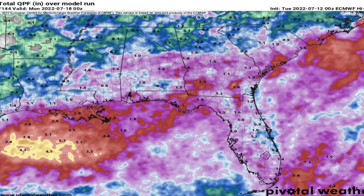Looking at the model forecast for rainfall, as this will have a lot of tropical moisture with it. Off the Gulf of Mexico, a lot of precipitable water with this. This is the European forecast model. You can see the last couple runs have been shifting the heaviest rain offshore just into the northern Gulf. Still seeing some heavy rainfall anomalies pushing into portions of the New Orleans area, and then still into southern and portions of central Mississippi, Alabama, into Georgia. But the heaviest rainfall has been trending southward in the European run.